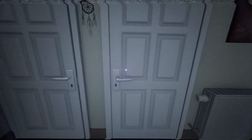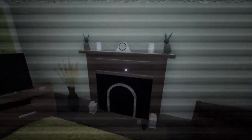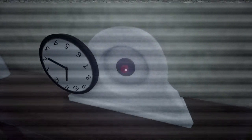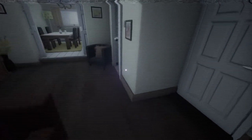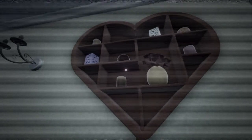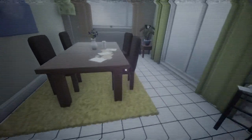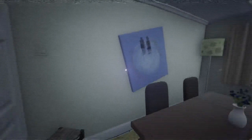And two more doors here. And a ticking clock. Let's go to the clocks. Ah, okay. What opened? Oh, okay, those doors. Nice. What do we have here? Anything in the drawers? Oh, nothing we can use really. Okay. Oh. Okay.